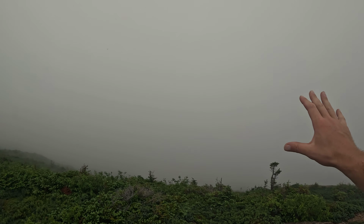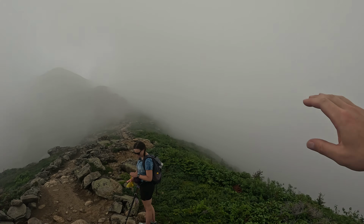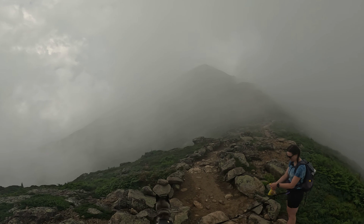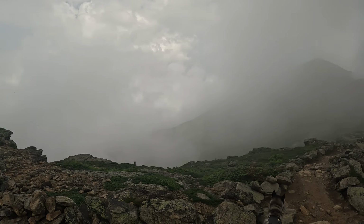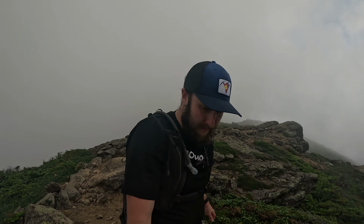Imagine mountainous views over here. You've got the Bonds, some more 4,000 footers in front of you, this iconic ridge, which we might be able to see at some point. And then to the left of you, down into Franconia Notch, Cannon Mountain, we've got a whole bunch of clouds, which isn't super surprising. We kind of knew that was the weather going into today, but always a bummer, especially when you do have the views in New Hampshire, to not be able to see them.